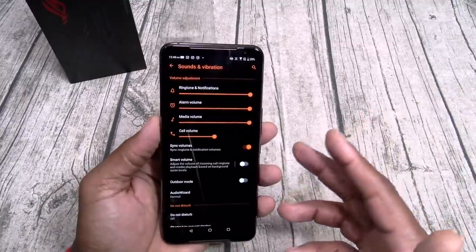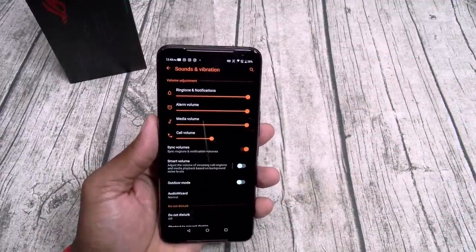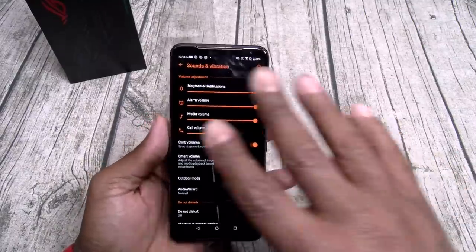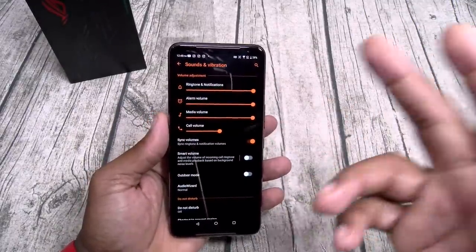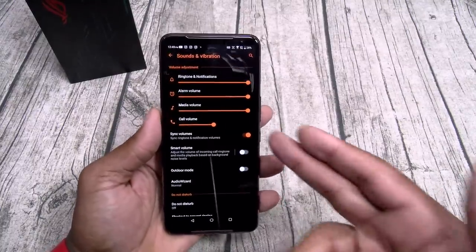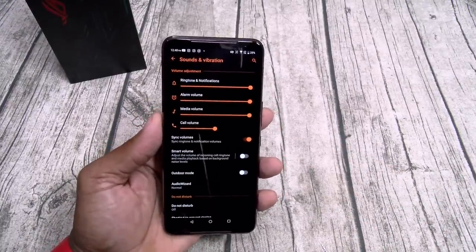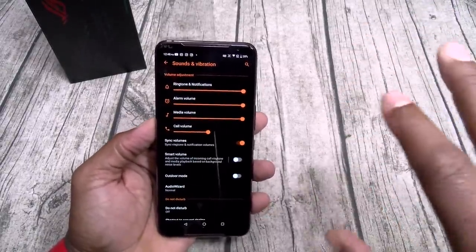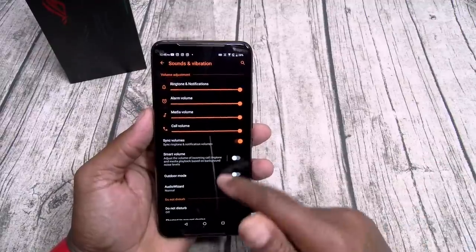Now, I'll play a video. This video might not even do it justice on how crazy these speakers sound. And like I said, throw everything else out the window. I would keep this just for the speakers alone. I was watching a Mortal Kombat tournament on YouTube using this phone. Yo, it felt like I was watching it off of a TV with a real system. It's hard to explain. Call volume, leave that on max.